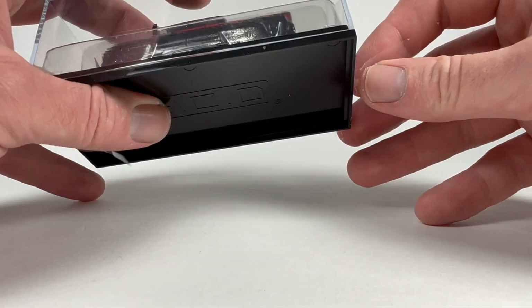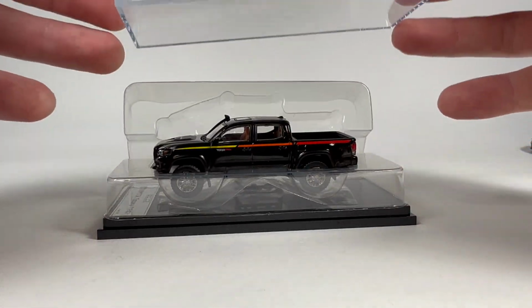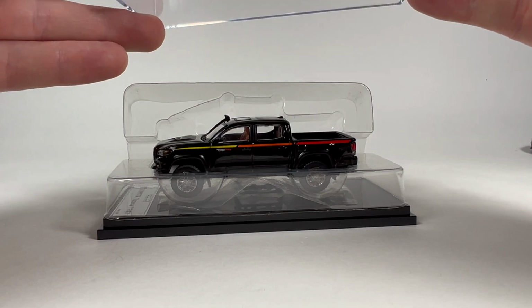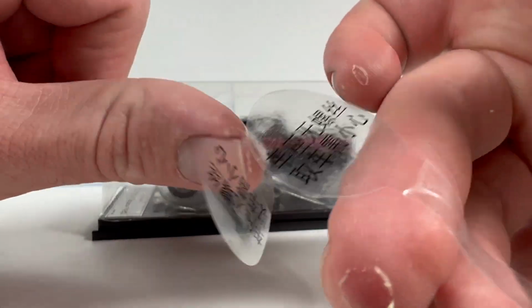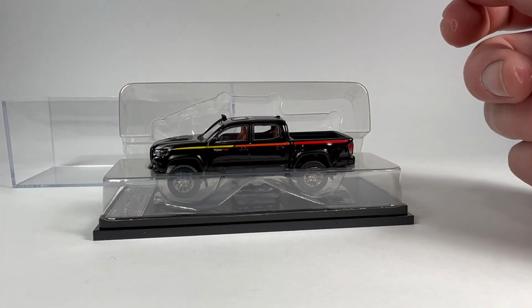This is premium stuff right here. You can actually take these and lift it off. Nice acrylic case. We're going to pull this right off because, chances are, if I ever resell this, this isn't going to matter. I don't foresee myself reselling it anytime soon either, but we got some Japanese, I'm guessing, writing there. Chinese, I'm not sure.